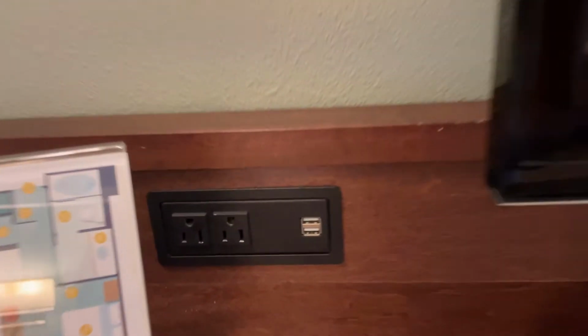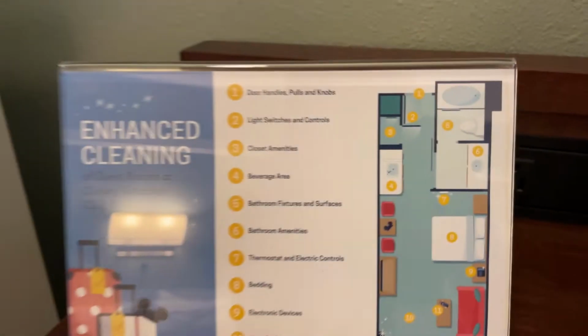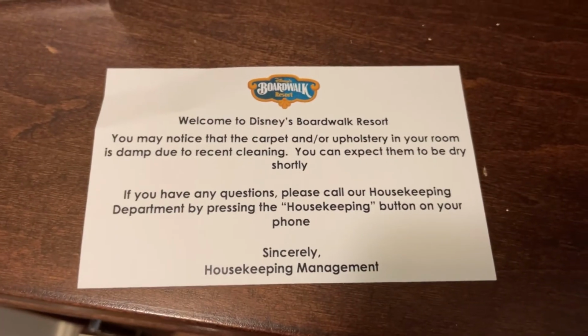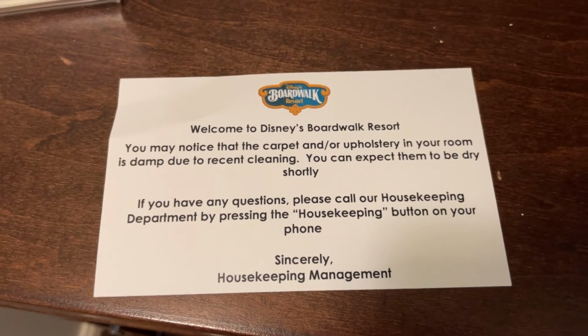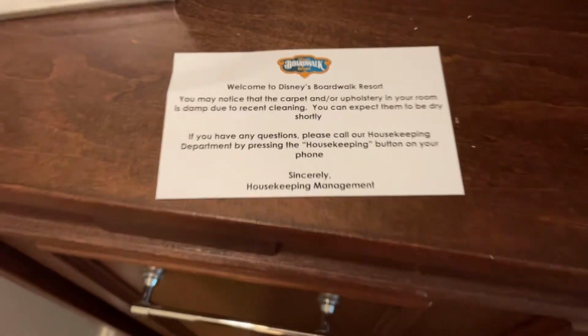And then of course you've got your TV. And on both sides you have that same outlet setup where you have 2 proper plugs and then 2 USB plugs. Of course they're letting you know about enhanced cleaning. We also got this note when we arrived that they had recently cleaned the carpet. So it may be damp. I didn't notice that it was damp, but just so you know that may happen to you.